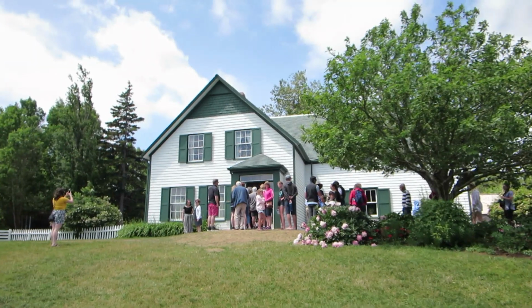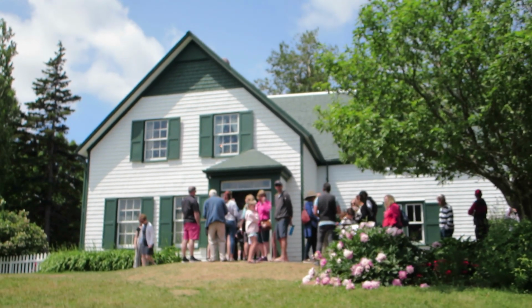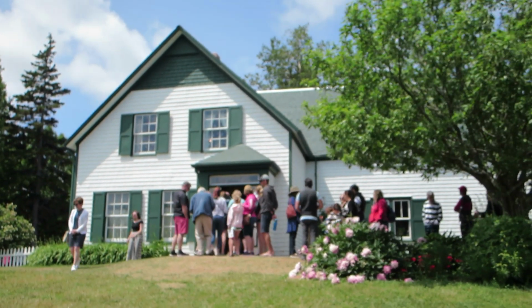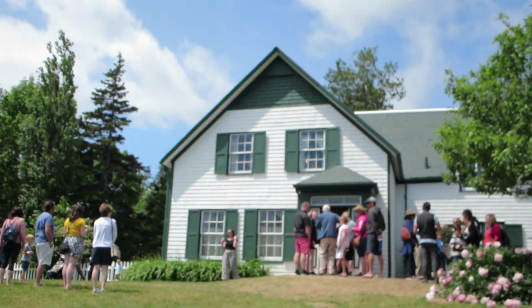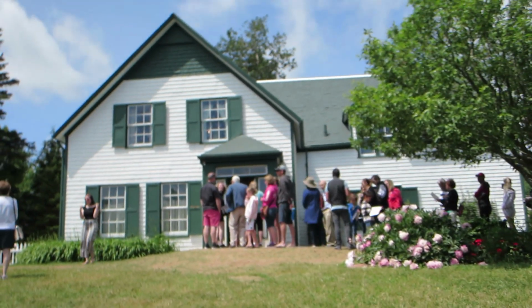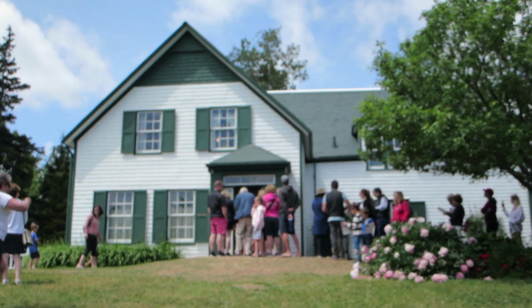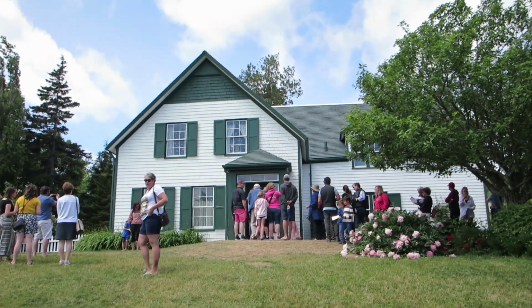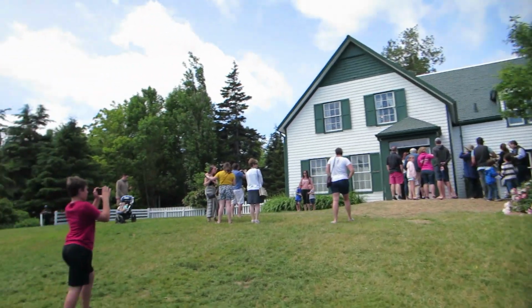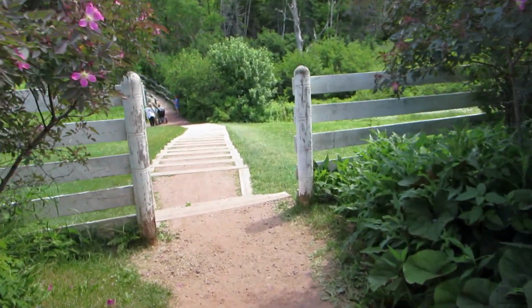The house that inspired the books. Green Gables is a fictional thing, so they actually painted the house to make it look like it. But it's the house that, I forget how they're connected family-wise, but someone in her family lived here and she used to visit here a lot, and it's the inspiration. And as you can see, a lot of people come here. Okay, so we're gonna go to the haunted wood trail first.